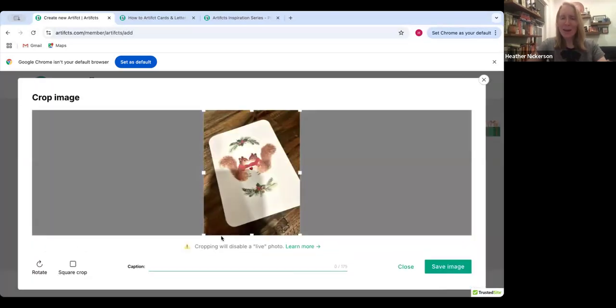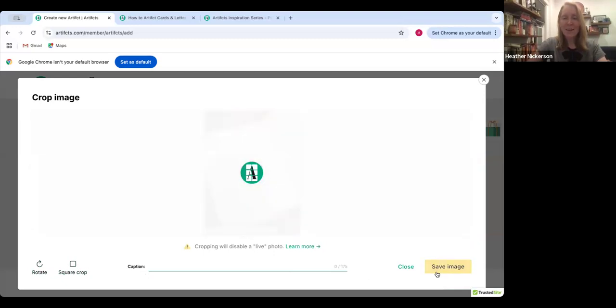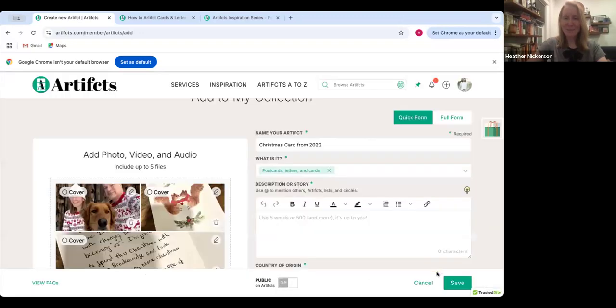And excuse the shadows. I took the photo at night, so there are shadows there. I can go back and touch it up. I could always add a caption if I wanted to, or I could crop it, a square crop, or I could rotate it. I don't need to add a caption right now, so I'm going to click save. Same thing with the inside note of the card. And then this is a photo of us on that Christmas morning, kind of being a little silly with our dog. I'm going to click save as well.